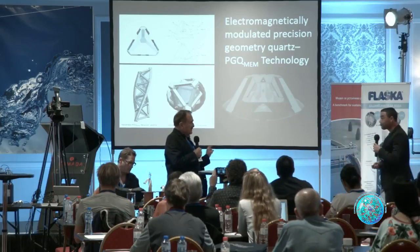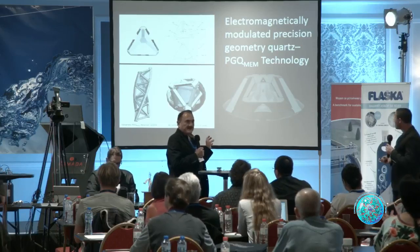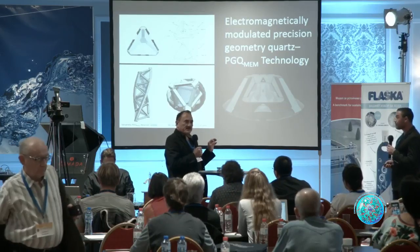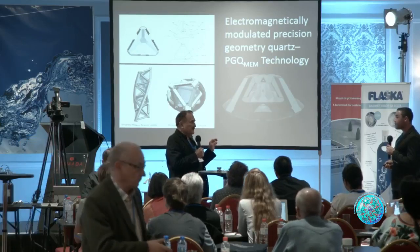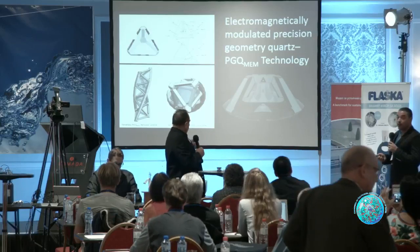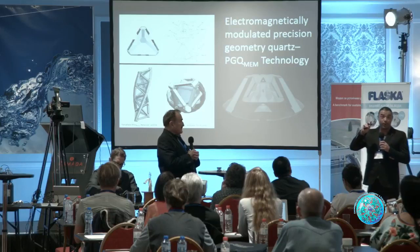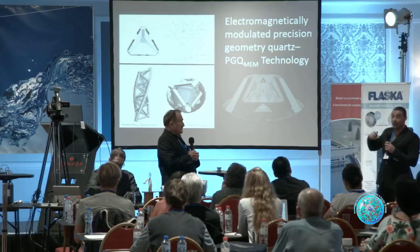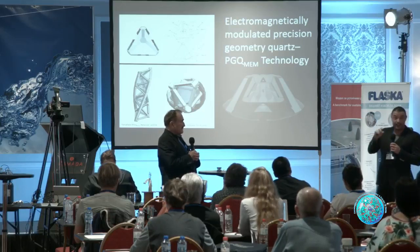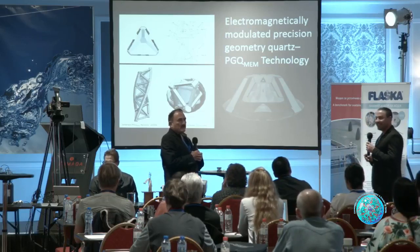And notice that these crystals are in the form of a tetrahedron. A tetrahedron is the most fundamental and simple solid form in three-dimensional space. And quartz and water are both coordinated tetrahedrally, intramolecularly and at the molecular level as well. So there's some structural resonance there.